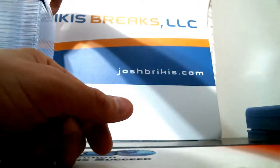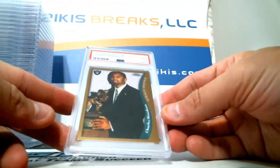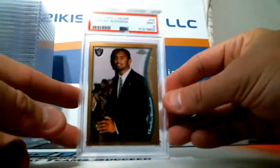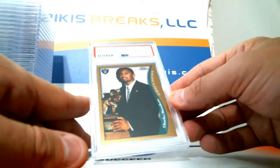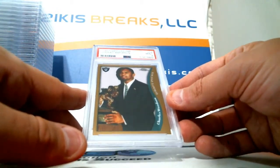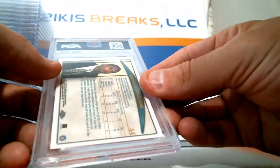Another nice set I put together a lot. That would have been nice to gem, one of my favorite cornerbacks of all time, Charles Woodson. Would be nice to have a little Topps Chrome PSA 10 there, but we got a 9 on a Charles Woodson 98 Topps Chrome base rookie. Got a 9. Probably slightly off on the corners and centering.